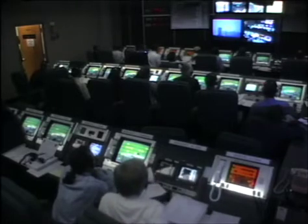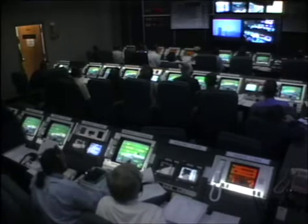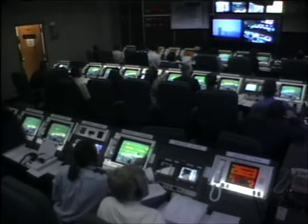Seconds to spacecraft separation. Rates continue to look normal. You see the only damage on the MST apparently is the roll-up door covering that I can see right now. And we have spacecraft separation.